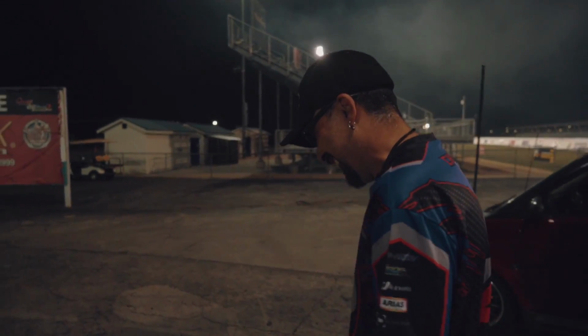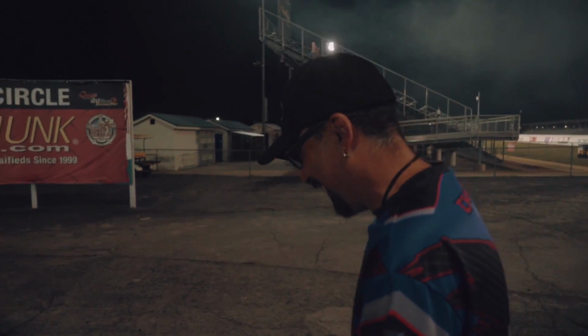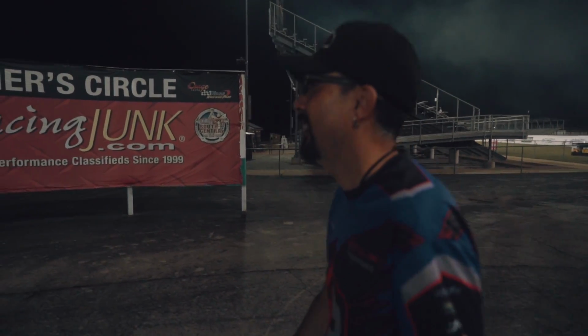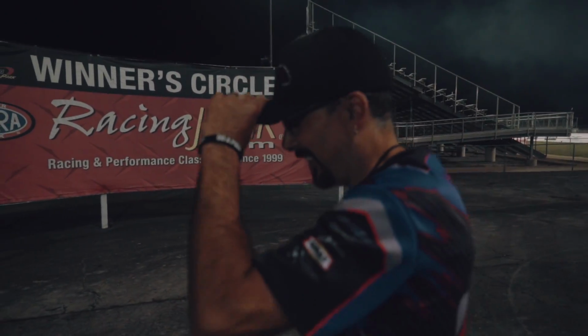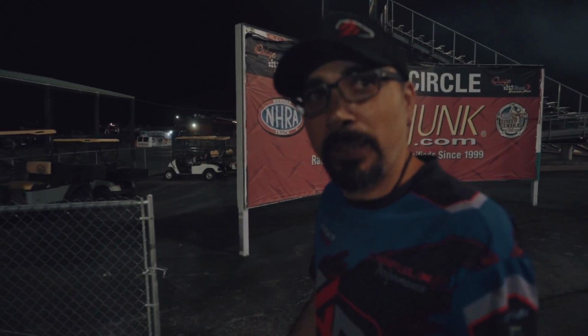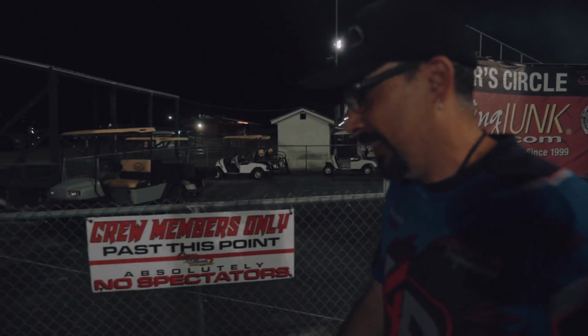This is the second time we've come to the track with the cars. We've gone the same times, back to back to back to back. 10.03 and 10.04. Jesus. It was a 1.59 60 foot, but. 1.59? Yeah, 1.59 to 60.